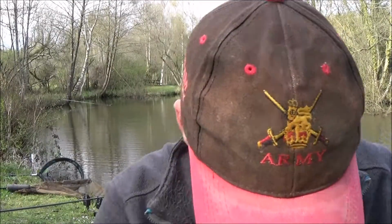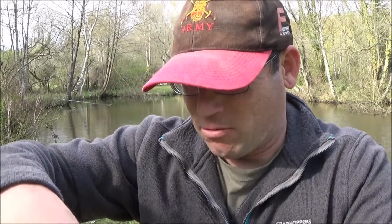Well, the cast underneath the tree worked. Unfortunately, I lost the fish I had a bite from because I got caught up in the middle of this lovely gump. As you can see, I've had to cut off my rig. So what I'm doing now is I'm putting it back in underneath that tree. The rig itself, ouch, is sharp.